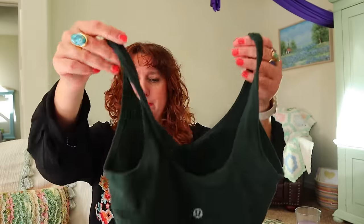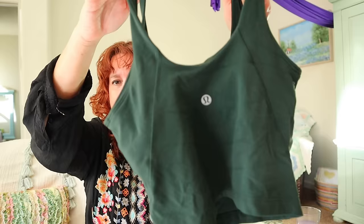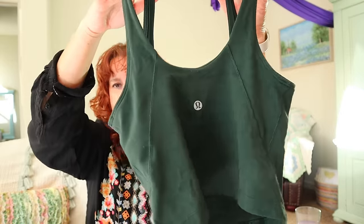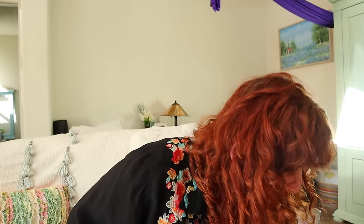We have a Lulu crop top. This thing's awesome. This might be the Align crop top. It's got a built-in bra and pads. It's in really great condition. Pads are still in here. I was looking, here's the size dot. It's a size 4. And these are very popular right now. So sure, I can sell this for 25, maybe 30. I just sold an Align, just the bra, for 25, and it wasn't as substantial as this.